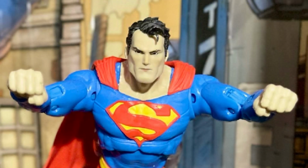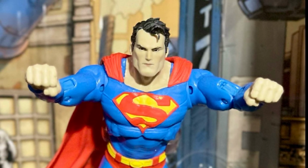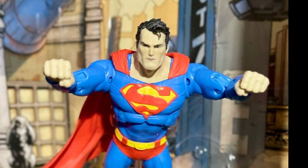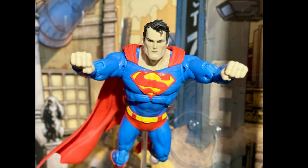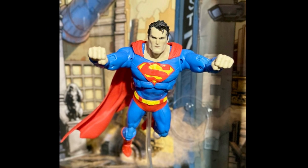And finally, coming in at number 11 is Superman, based on his appearance in the Hush storyline. Only reason I didn't let this one be in the top 10 was because of that skin tone being a little extra pale, which I think is mostly based on him being controlled by Poison Ivy, but if he'd had a little more natural looking flesh tone, it would have been the perfect Superman.